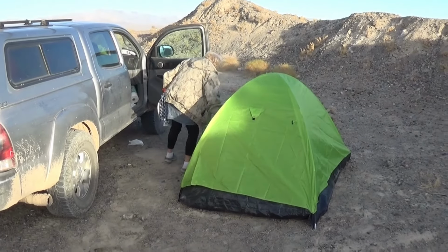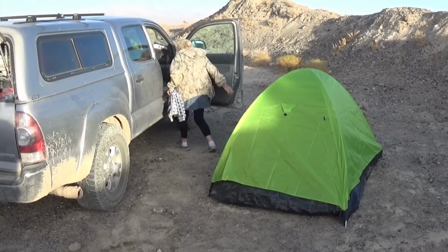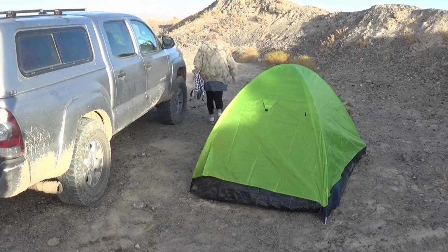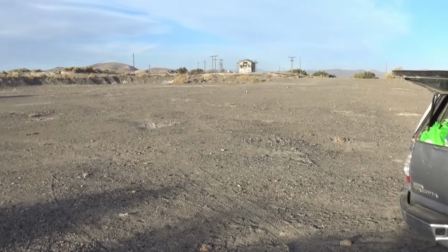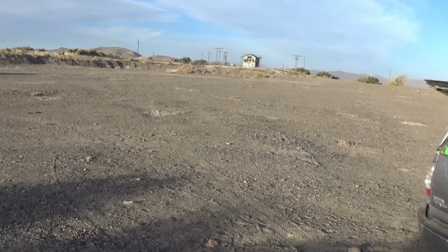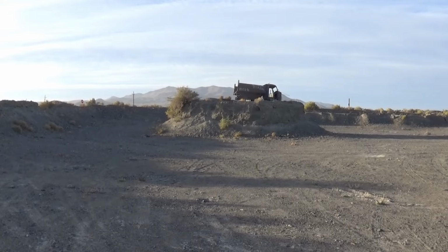Last night we pulled in here and camped in this old gravel pit. It was somewhere after dark. I think we got to bed about 9 or something. And so we're gonna go check the hot springs out here this morning. There's an old shack of some kind there and an old truck.